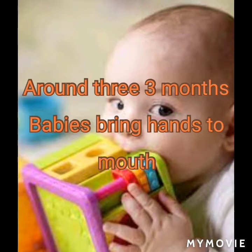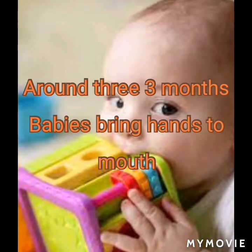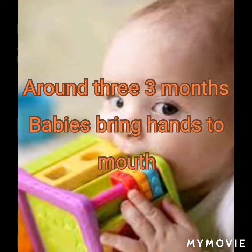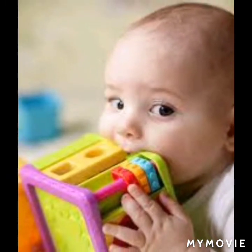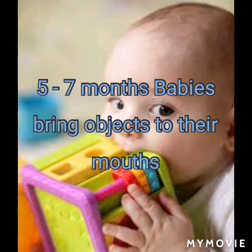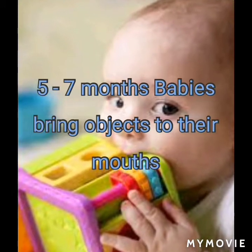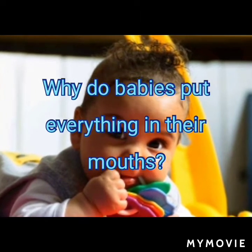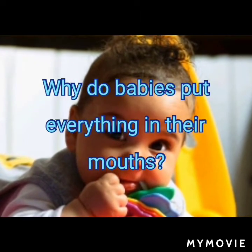Around 3 months of age, babies discover their hands and bring them to their mouths. Following this adorable revelation, starting from 5 months to 7 months, babies bring objects to their mouths. Ready, go! Why do babies put everything in their mouths?